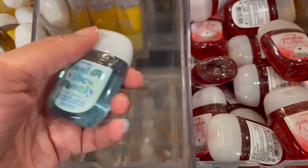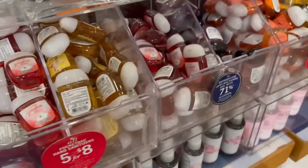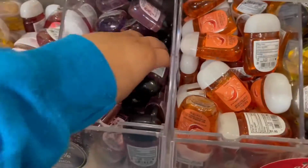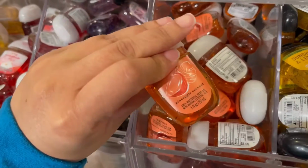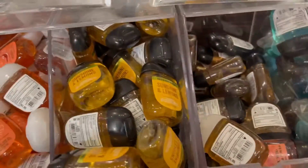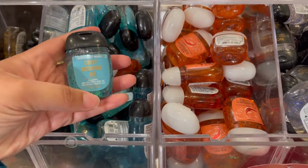Then we move over to some of the new pocket bags. They had the good vibes only. Here is the gingham love right here. I really do like the packaging for this one. They also had what is this? I think that was a sun-washed citrus. Oh, that's a tongue twister. And then we have the pineapple coconut, the sunshine and lemons. They had crisp morning air, just some different ones that they hadn't put out in a while. So I'm definitely glad to see those making a comeback.